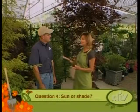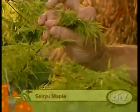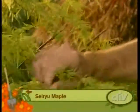Now that's interesting because most of us think that Japanese maples grow only in the shade. Right. Well, the Sirius maple is kind of an oddity. It is a lace leaf tree that takes full sun and heat. Actually, it loves it. And it also offers an extremely bright fall color, very dramatic tree. Well, it's already gorgeous, even in the spring, with this bright green color.